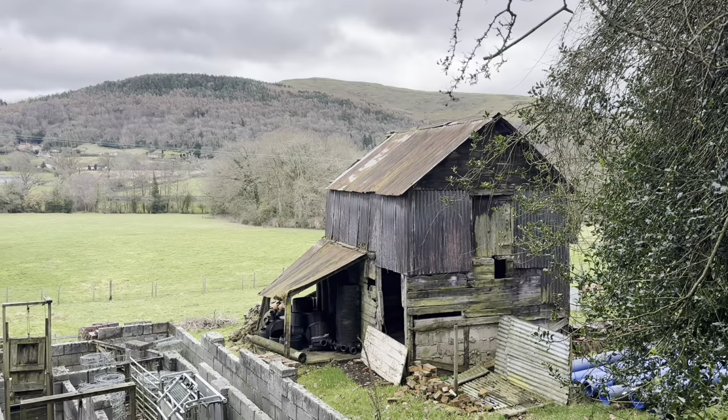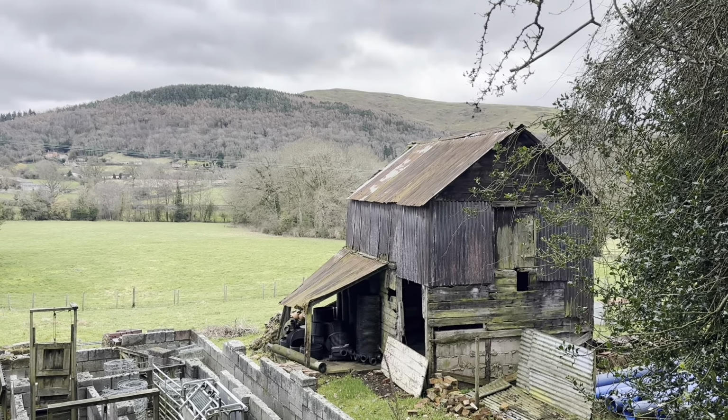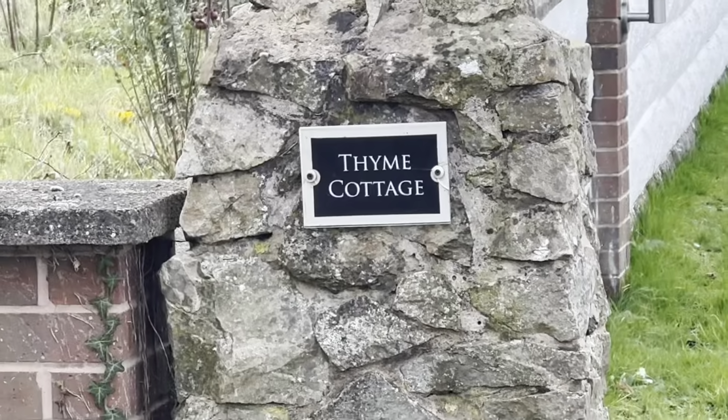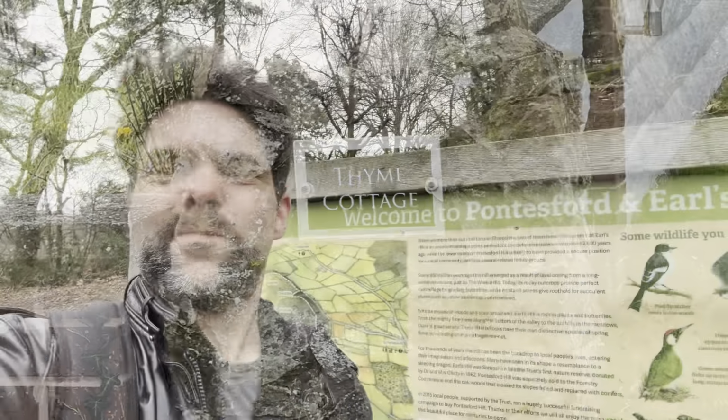Wow, it's quite a rustic old barn there. Yeah, I think it's just the rustic that's holding it up. Lol. I ain't got time to bleed.